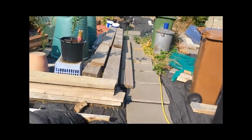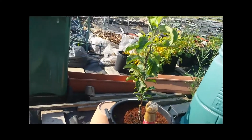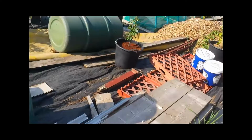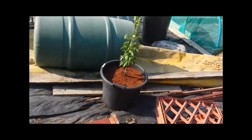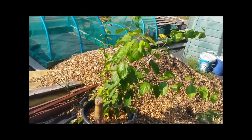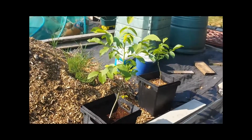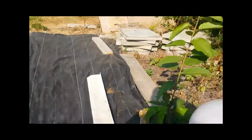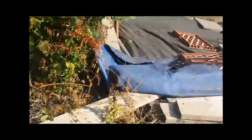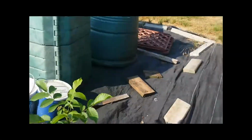Just to show you the trees, as we're doing the rounds. So that's Golden Delicious. There's my pear. That's the plum. These are the two walnut. And there's the cherry. Oh, butternut squash is over here.